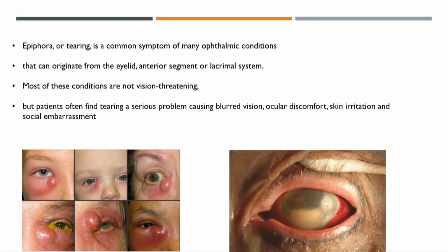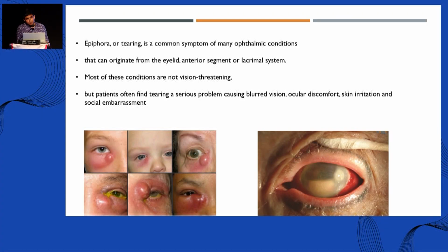So in our day-to-day practice, we encounter a lot of patients with tearing. Most of the time it's dry eyes, but sometimes it's diagnostically and therapeutically challenging. So it's a common epiphora. Tearing is a common presentation of many ophthalmic conditions, which can originate from the eyelid, anterior segment, or lacrimal system problems. Most of these conditions are not vision threatening, but they can cause significant symptoms for the patient, like blurred vision, skin irritation, ocular discomfort, and social embarrassment.